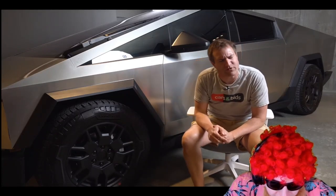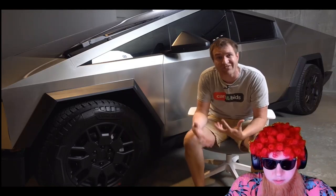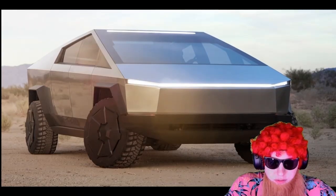How do you design wheels for a monolith? The answer is, well, these weren't the wheels that the Cybertruck was shown with. In fact, they're not the wheels the Cybertruck has generally.